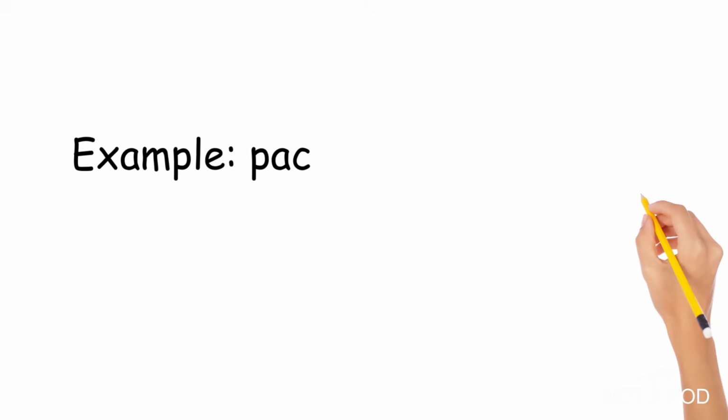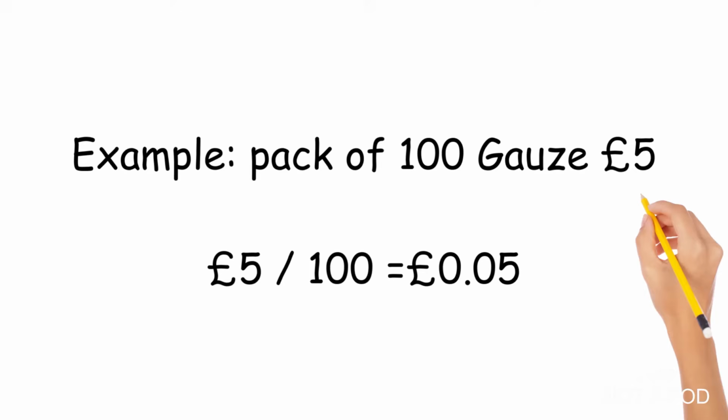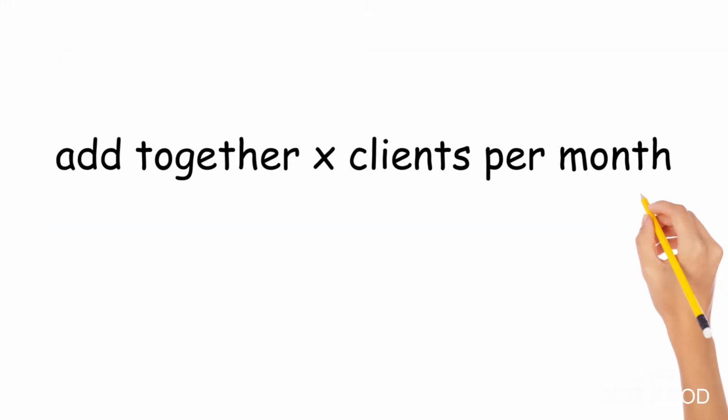So let's say, for example, a pack of 100 gauze is £5. So 5 divided by 100 equals 5 pence per gauze, right? If you use 2 gauze per client, it would cost 10 pence per client. It adds up, right? It adds up. So you want to do this with all of the items that you use when you go and see a client, so all the consumables. Then add them all together, multiply it by how many clients you see in a month, and then add it to your spreadsheet.